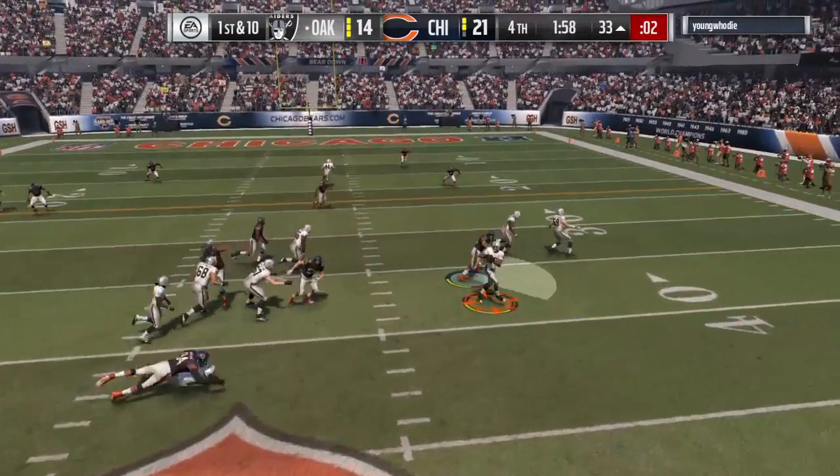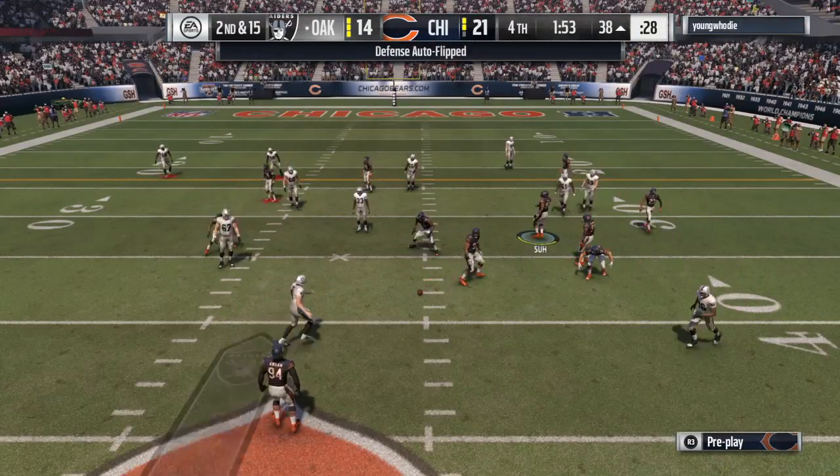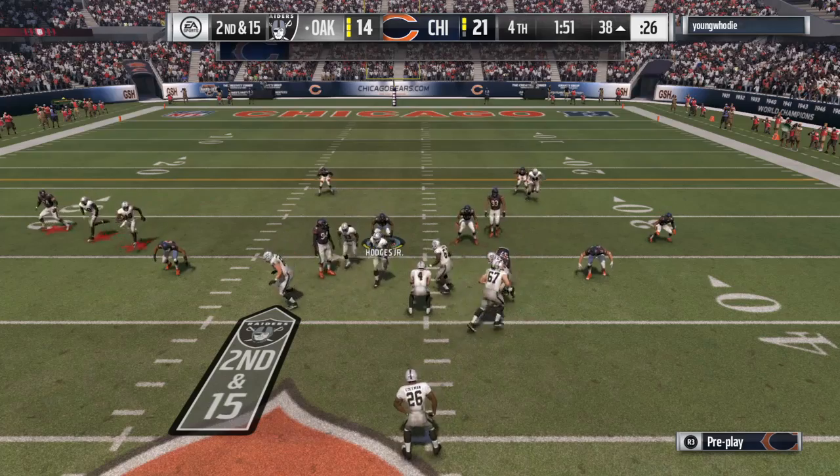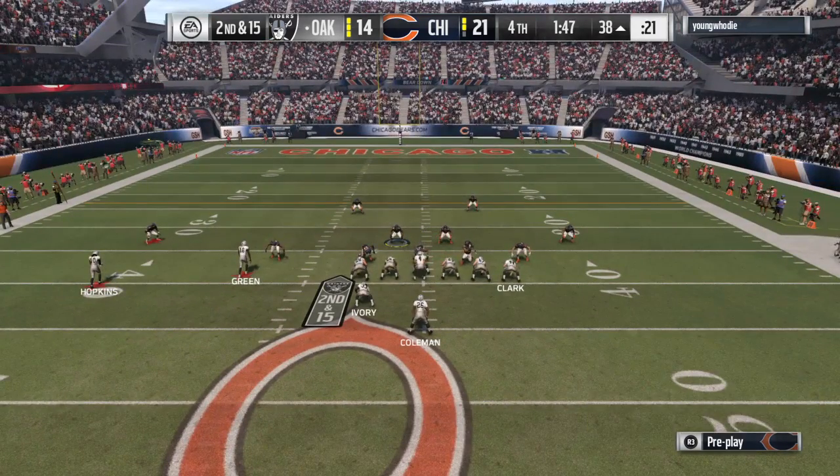Throwing on 1st down is Carr. On the screen, this is Coleman. And this play will be blown up. He'll lose yardage back at the 38. So a loss of 5, and it'll be 2nd down. And quickly, they get to the line.